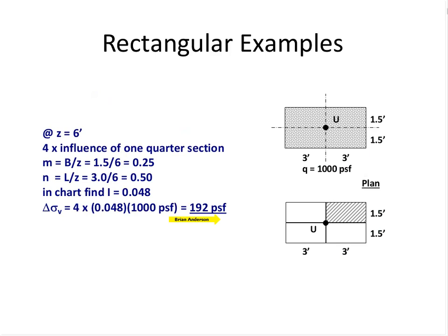So you begin to see through those very simple examples how you can use all 4 of those together, or how you use that rectangular chart, and you can use it for very versatile situations. That's why it's a pretty popular method for calculating stress change.